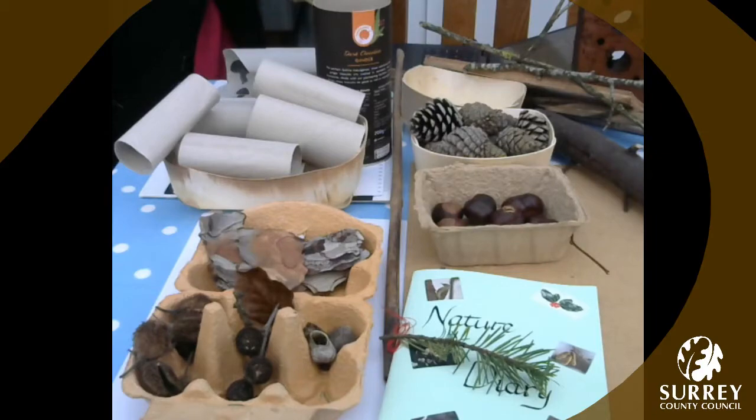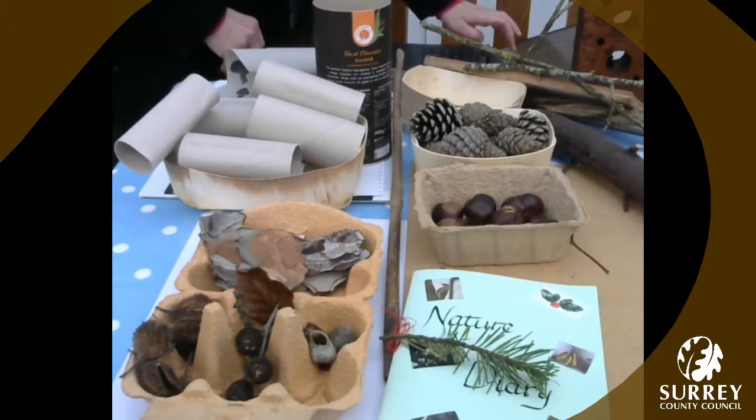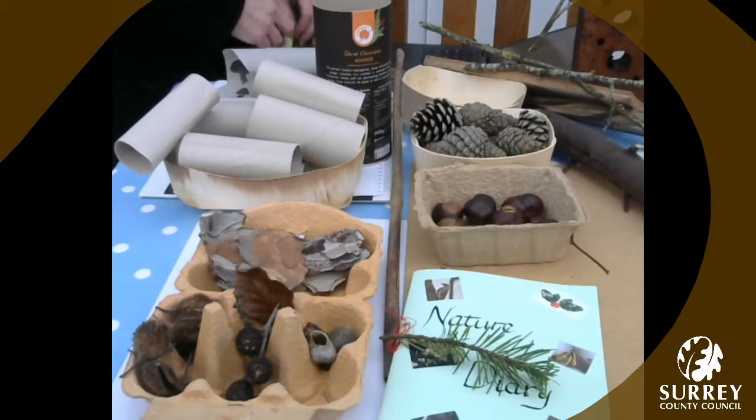I've brought my treasures home and I've been inspired to make a bug hotel. So bugs are having a rough time at the moment. Old walls are being knocked down and the cracks and the crevices that the bugs use to shelter are being destroyed. So a bug hotel is really easy to make, is a great way of recycling, and it provides all kinds of creepy crawlies with somewhere to shelter and hide.